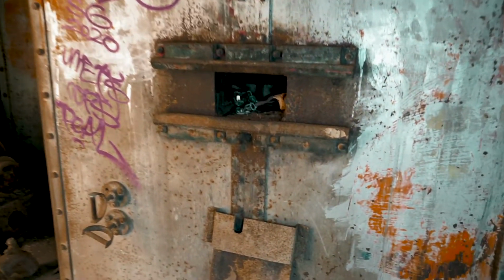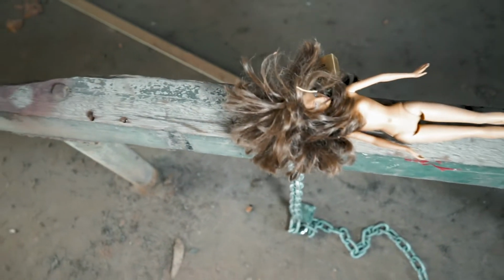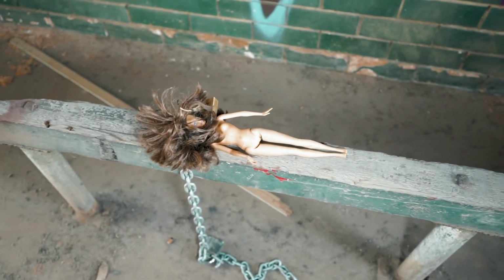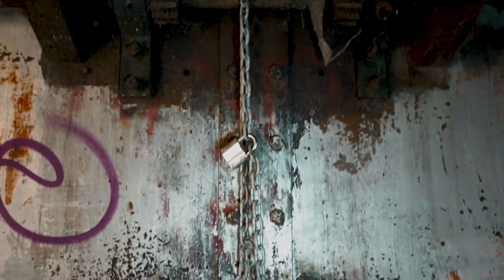Wait a minute. There's something in here. Okay. Seems like a serial killer has been in here. That was in there. Jesus Christ, man. What the fuck is wrong with some people? Seriously.